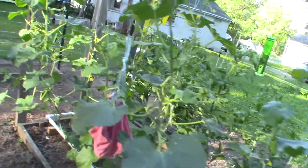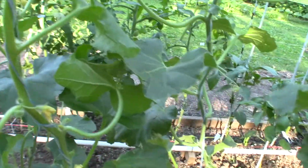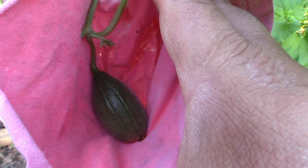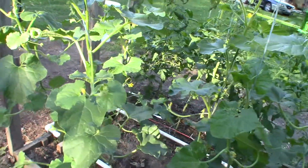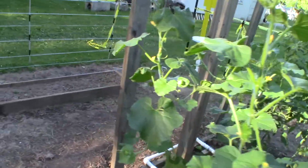We've got some cantaloupe starting to set. I've got one down in here. Let me show you. So there's our one baby cantaloupe growing down in there. And I've got plenty more females. I was just pruning these out today. I'm sure I'll have some more set in here soon.